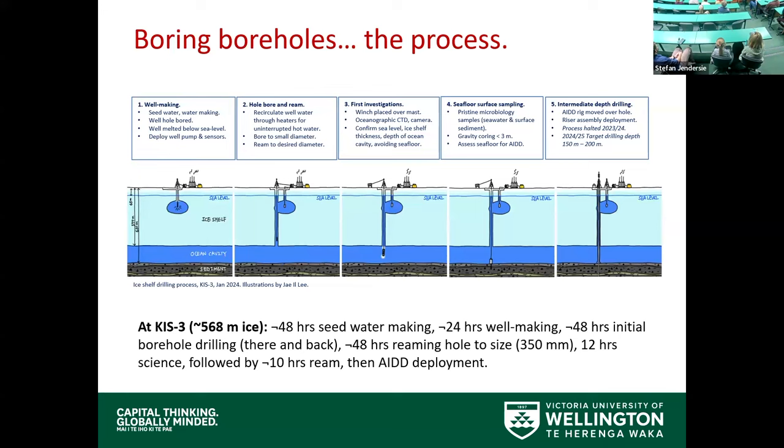This schematic is also from Jay. The process, once we're operational, she's illustrated it here in five steps. First, the well making. So starting on the left-hand side, we make seed water and then we use that to bore a narrow hole to below what has been calculated from geophysical surveys to be sea level. We drop down in sort of all directions a jet nozzle to bore out a large meltwater reservoir below sea level.